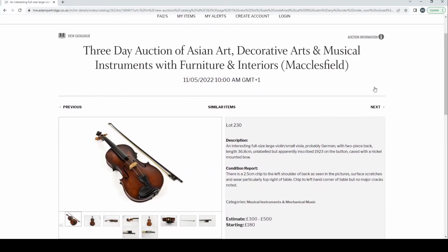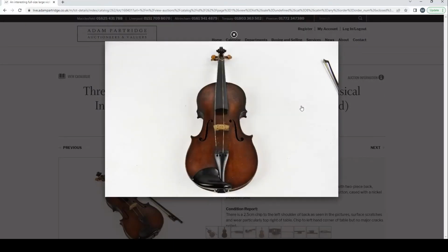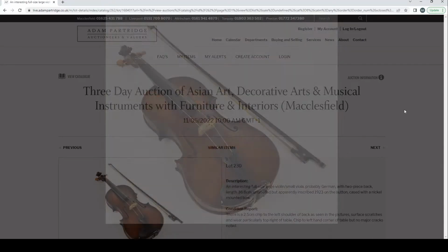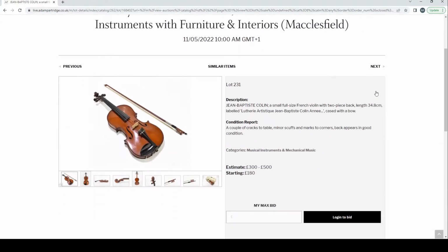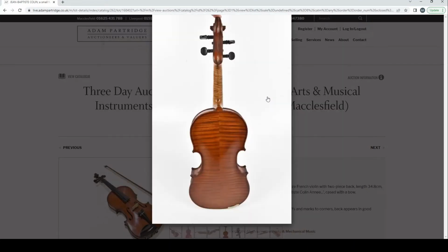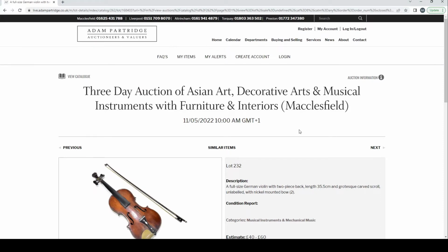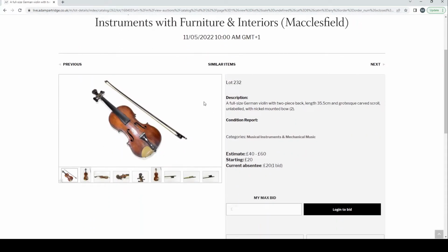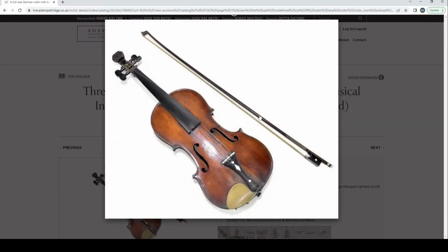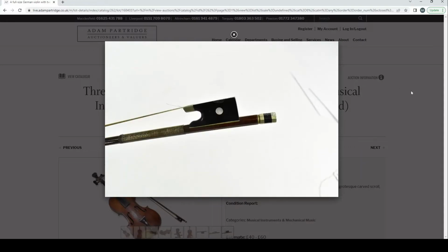And speaking of interesting, it's an interesting full-size violin or small viola, probably German, inscribed 1923 on the button. Bow is kind of, that's fairly interesting. A Jean-Baptiste Collin, small full-size French violin. Looks alright, terrible bow, but full-size German violin. Carved scroll. Ooh, yeah, lost the images there. Interesting kind of lion head, a little bit crude, but interesting nevertheless.